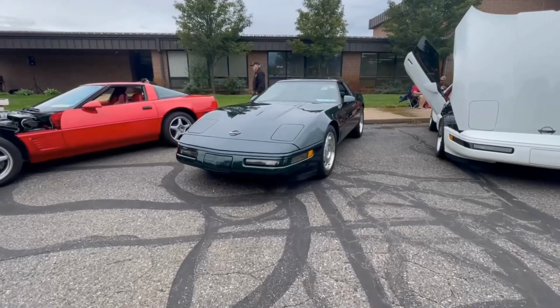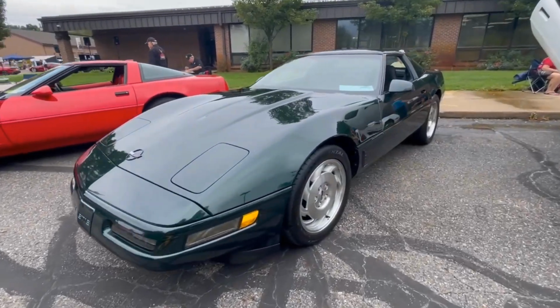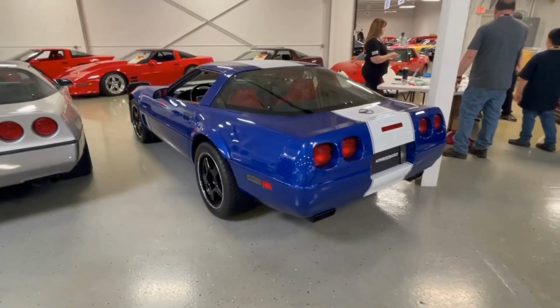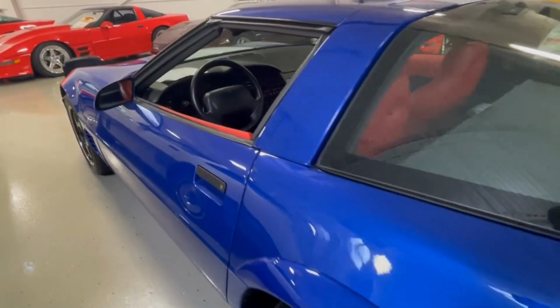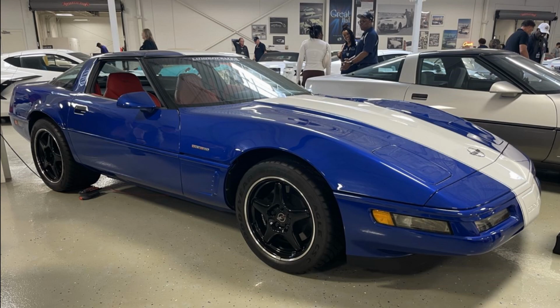The published figures were 330 horsepower, but several dyno tests showed the engine made more like 365 to 375 when it was new. The Grand Sport was added to the lineup. It only came in the LT4 with the manual in Admiral Blue with a white stripe. The Grand Sport had the 5-spoke ZR1 style wheels, the A mold style, in black.